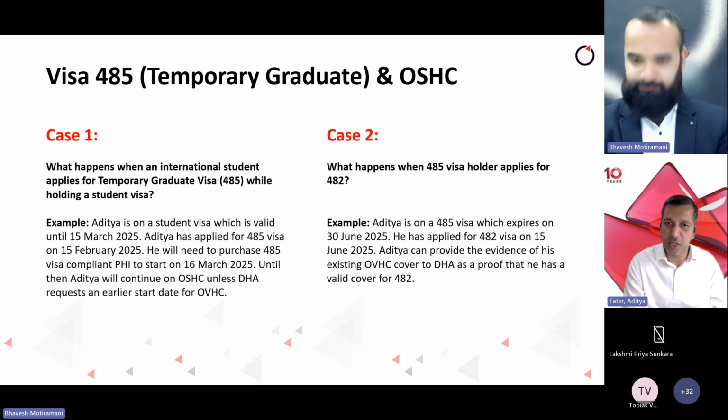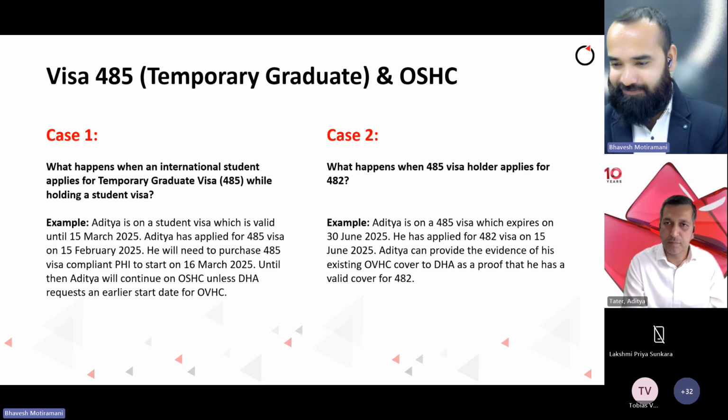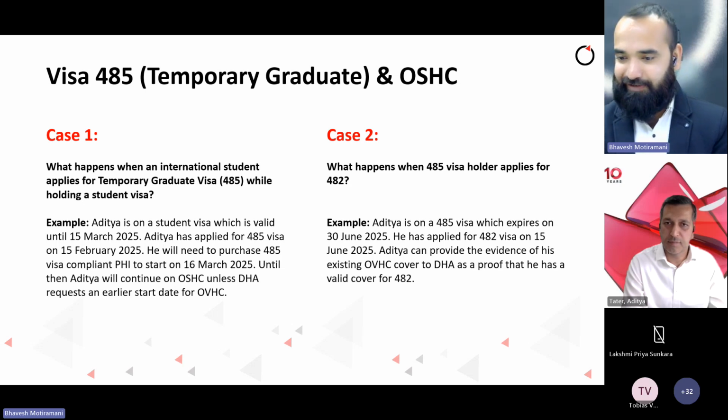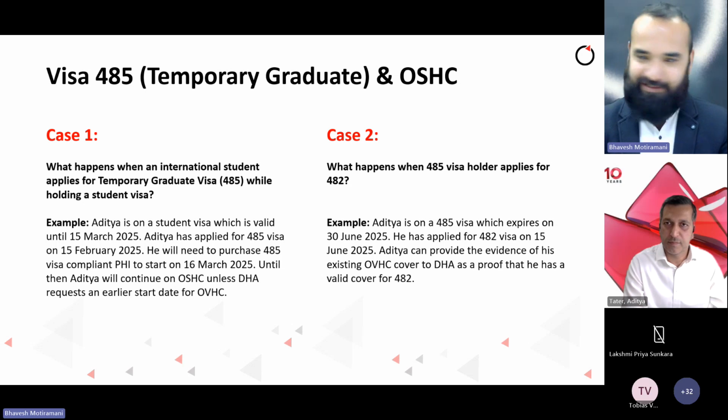There is not going to be any change for them. Okay, makes sense. So I hope our audience, our agents, are able to relate with this, and a lot of things are getting clarified for them in terms of what all things they need to keep in mind while suggesting to their students, while they're transitioning from 500 to other visa subclasses.